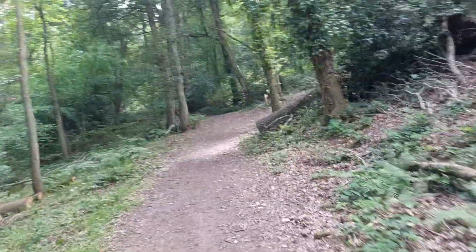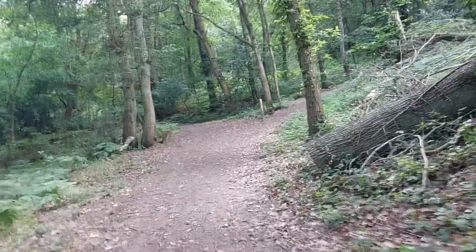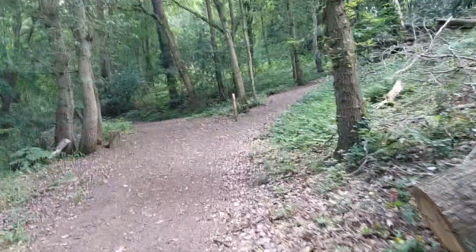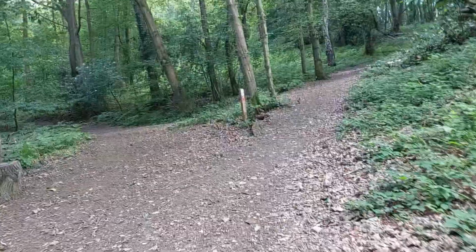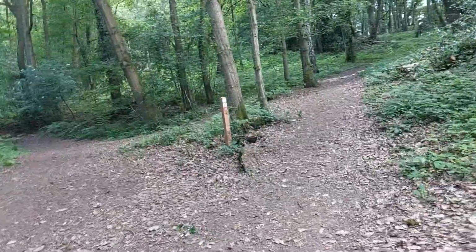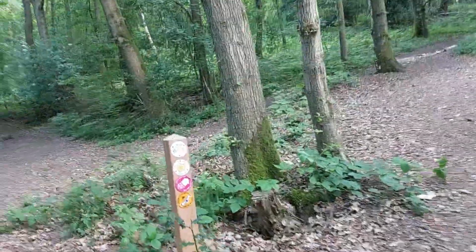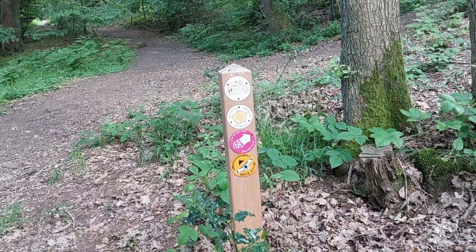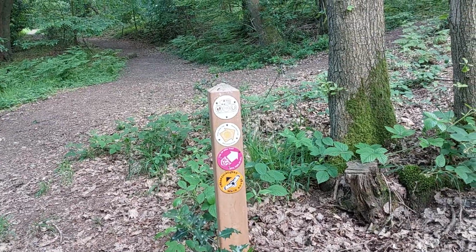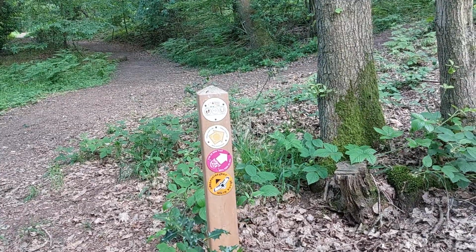And here we are at this little point here in front of me. See that little signpost? That's important. So yeah, like I said, well, as we saw yesterday, it's at this point that the Shropshire Way and the Telford T50 mile trail go off in different directions.